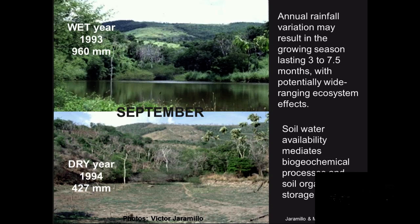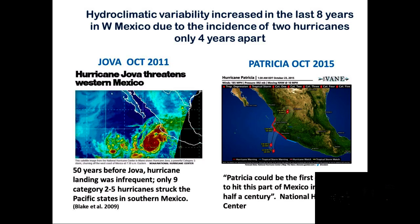Okay. Now, the hydroclimatic variability in western Mexico increased tremendously in the last 8 years because of the incidence of two hurricanes that struck the Pacific coast of Mexico, mainly the Chamela region, only 4 years apart. One of the hurricanes was Jova, that struck the area in 2011. And we thought this is a disaster when we saw how the forest looked after the passage of Jova. But we were just working on that when a second hurricane, Hurricane Patricia, came, which according to the National Hurricane Center could be the first category 5 to hit this part of Mexico in more than half a century.